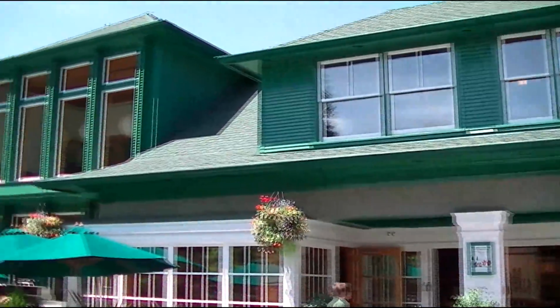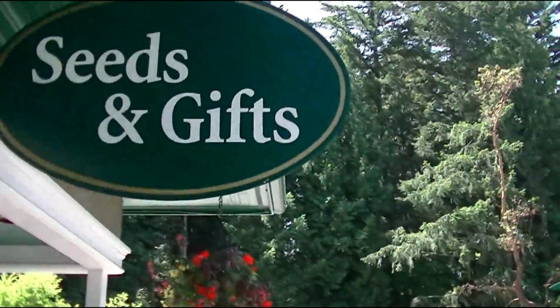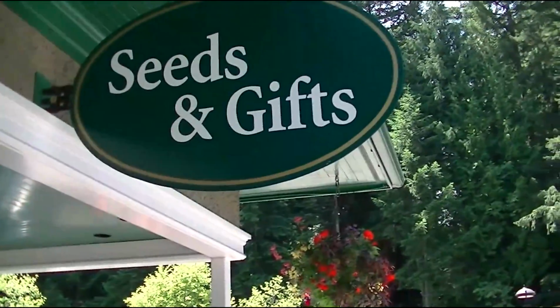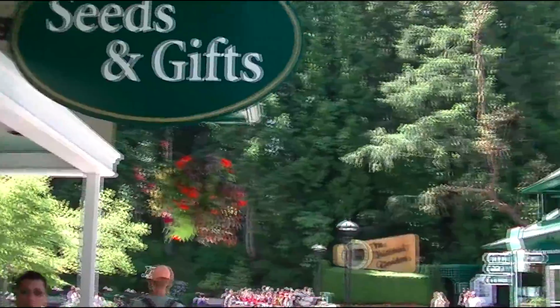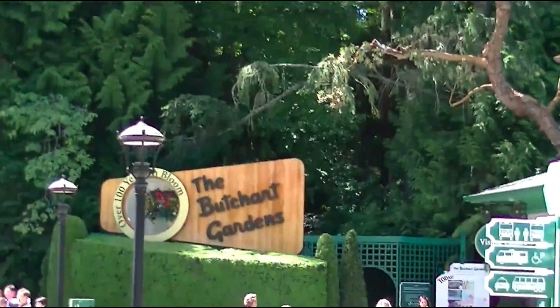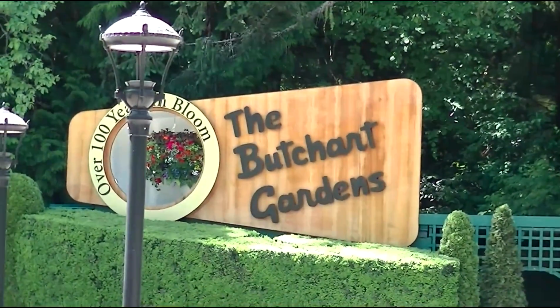Standing here in the main entry area. Elena's inside the gift shop. And waiting for her to see if there's anything in there. And then we head out. Had a great time here at the garden.